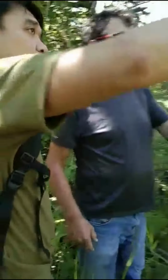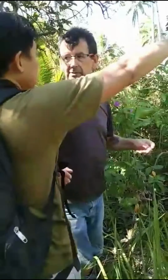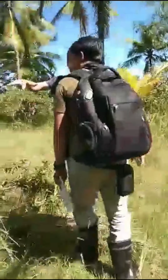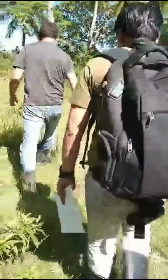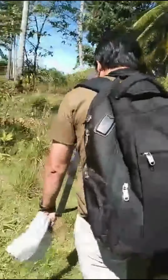Sir, I just try to survey first, and then how many meters and then down in the actually. Okay. Right. So nagre-remap na kami guys. I cut this for you. I did it. Okay. I just see that the marker in the trophy.